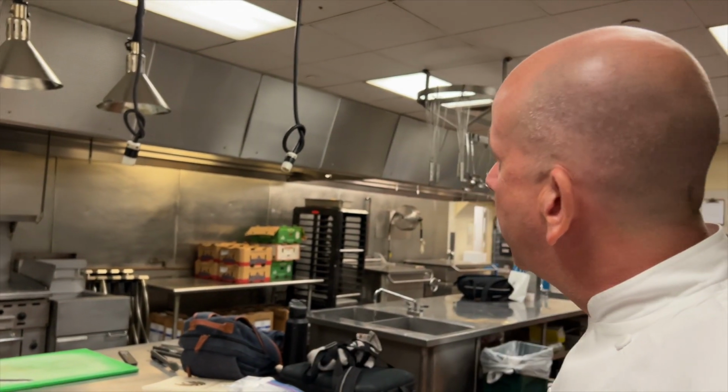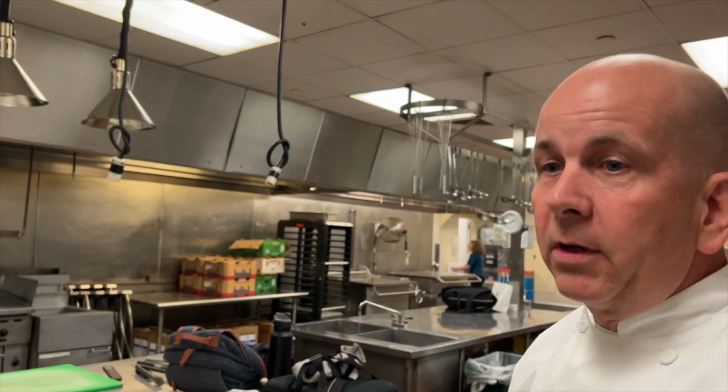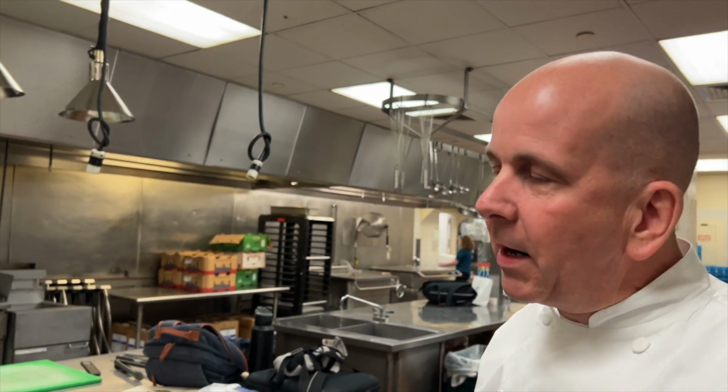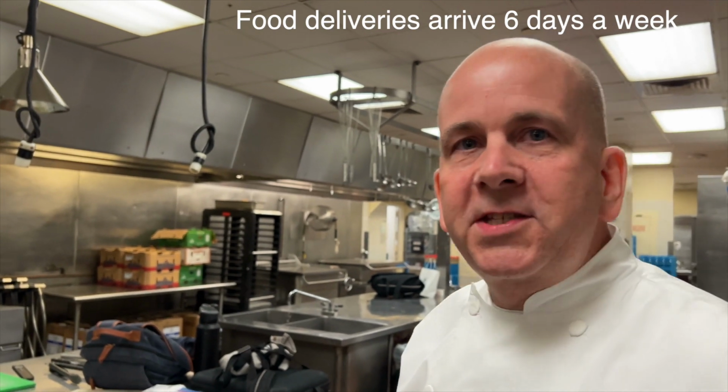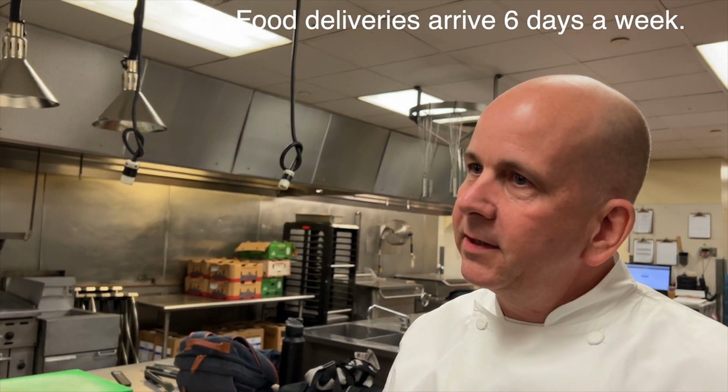And we do have a butcher on property that fillets all the fish for us and handles all the meat fabrication. But for the most part, this is where the production is done for the several operations here in Old South: The Thirsty Camel, in-room dining, like I said, and Maury & Cotton. We get food delivered 6 days a week. So we're always receiving, organizing, cleaning, preparing, executing.